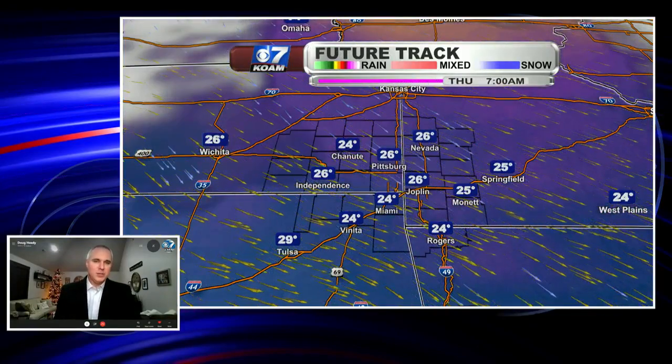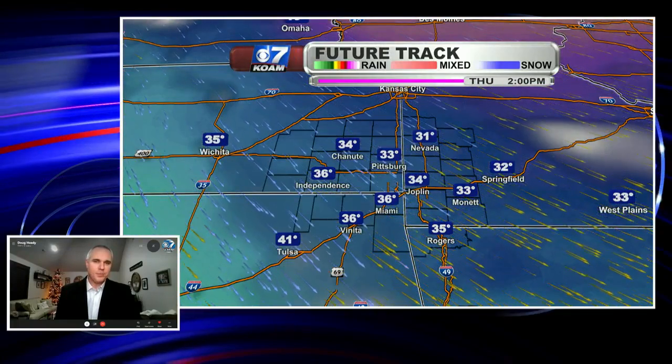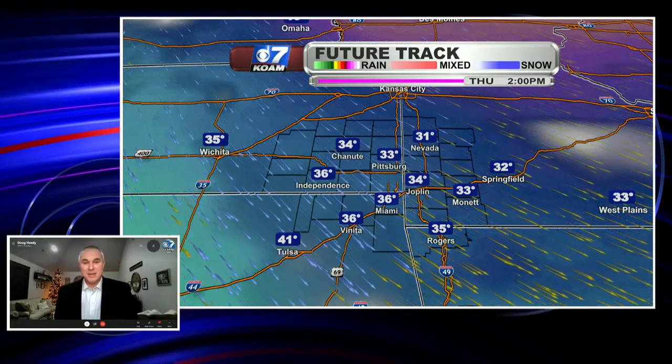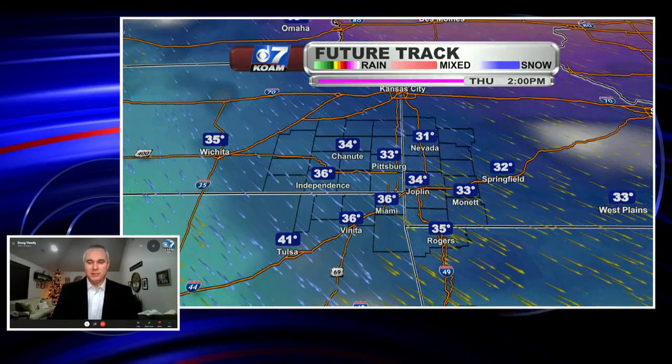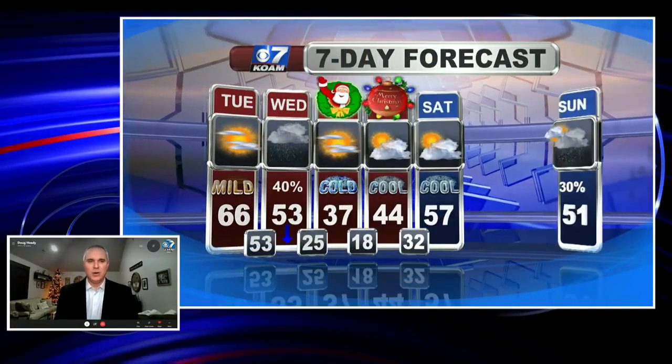As we go into Thursday, a very cold start into the 20s. And then look at Thursday afternoon. Of course, Thursday afternoon is Christmas Eve. High temps. We're not going to have a white one, but it's definitely going to be cold outside as temperatures are going to stay into the 30s on Christmas Eve.